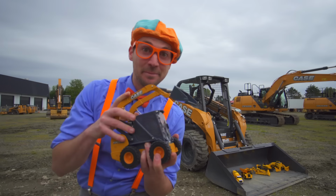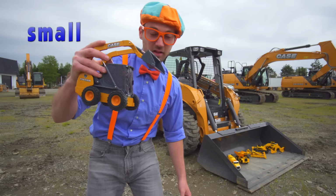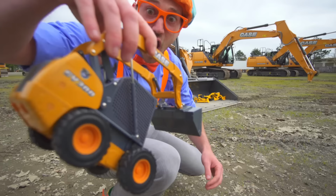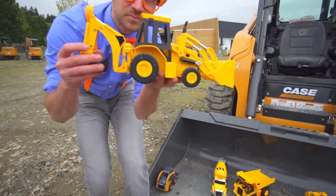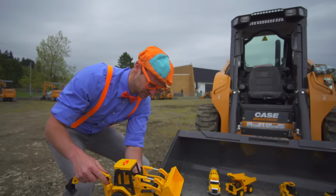Back here, that is a real skid steer. Whoa, it's really big. Whoa, big, small, big, small. Wow! Right here. Wow, this is a backhoe. Front bucket and back bucket. Okay, leaf, come over here. Oh, let's get some more leaves.